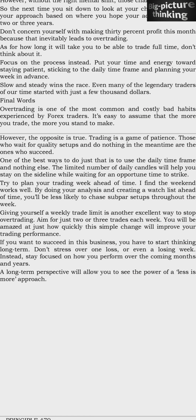Aim for just 2 or 3 trades each week. You will be amazed at just how quickly this simple change will improve your trading performance. If you want to succeed in this business, you have to start thinking long-term. Don't stress over one loss or even a losing week. Instead, stay focused on how you perform over the coming months and years. A long-term perspective will allow you to see the power of a less is more approach.